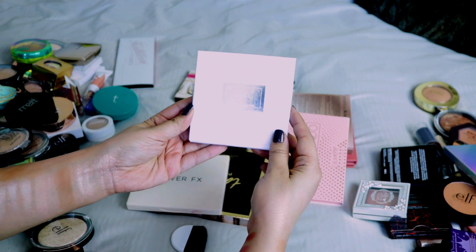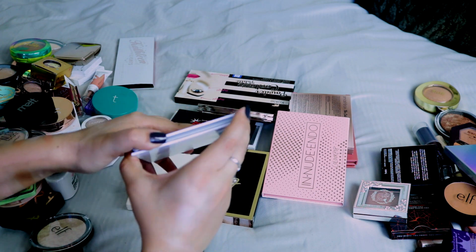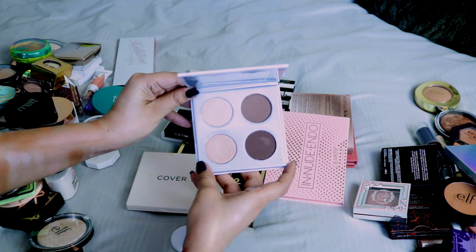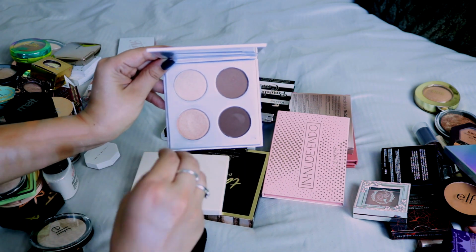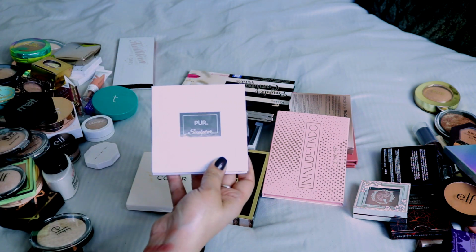Then we have this Pure Sculptor, and it's a highlight and contouring palette. I did like this originally when I first got it, but the tones are very deep for my skin tone. So if I go a little too far, it looks very wild. So I'm just gonna go ahead and pass this along.